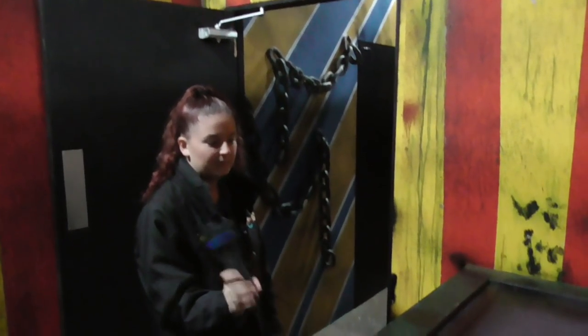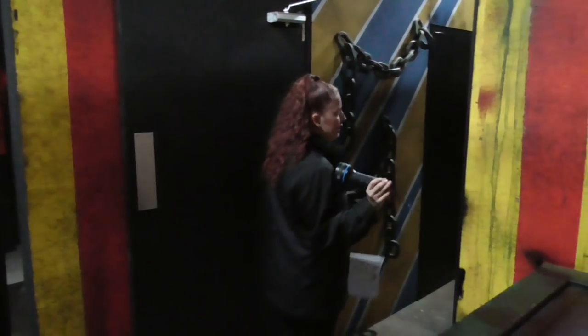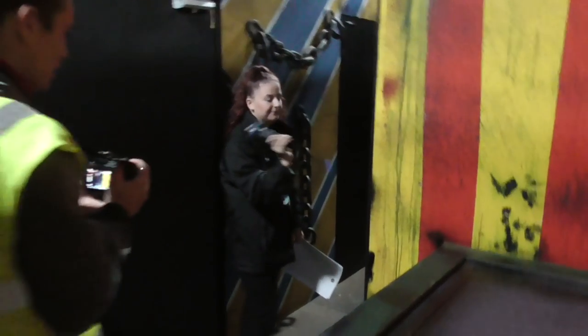I'm pretty sure this is the real one. So this is the real Jack in the Box. There'll be someone hiding in there. It will then pop out when you come through. So they don't jump out of that other one? No, that's just the fake one. Oh, the fake one.